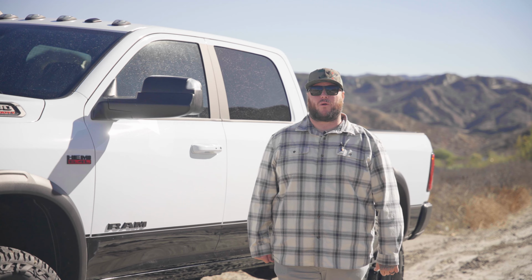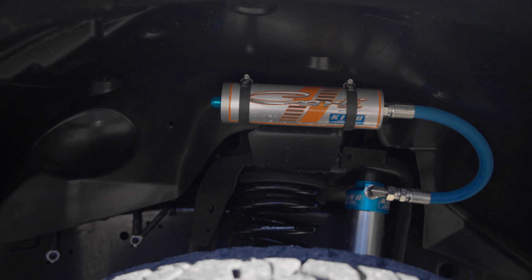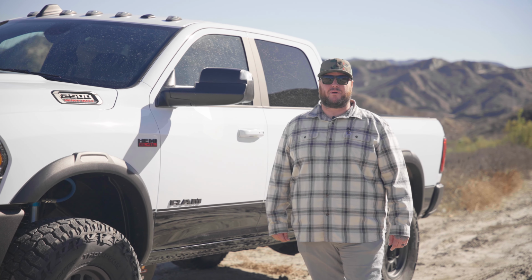I'm here to talk about this badass 2022 Ram 2500 Power Wagon. For the suspension side of things on this Power Wagon, we went with a 3-inch, mildly optioned out Carli Pintop suspension system.